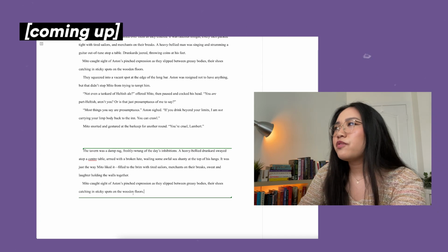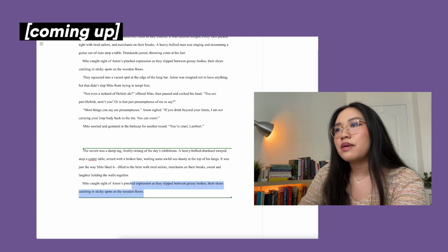and sticky spots. Well, first of all, saying wooden floors, I mean, obviously the floors are wooden, like it's a tavern in a fantasy world. Like how else are you gonna describe the floors?